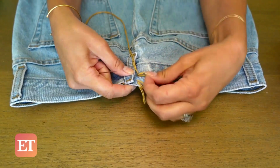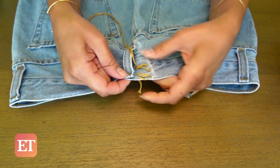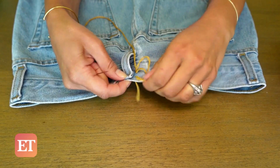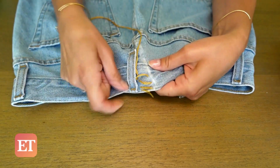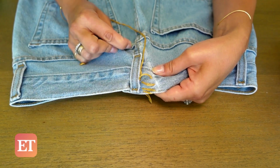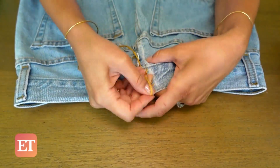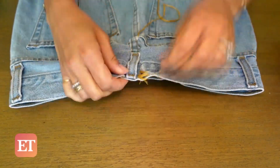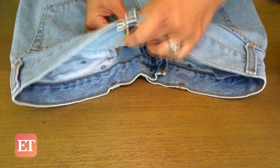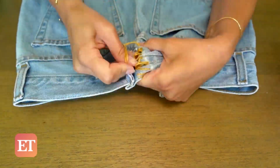The trick here is you want to keep the threads super loose. You don't want to pull them tight. I'm just going to go back and loosen mine a little bit more so it's easier later. Now we're going to continue this ladder stitch all the way down our chalk line to the center. When you get to the bottom, you're going to take your thread and pull it as hard as you can. Thread the excess back through, knot this and cut it. Now we're going to repeat on the other side.